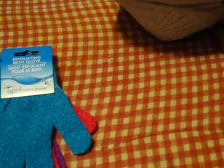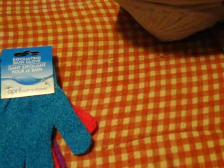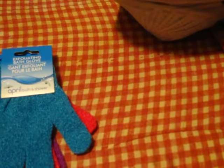I picked up these exfoliating bath gloves. I got three of them. I'm thinking about making a gift basket with the bath salt, like a little spa thing.